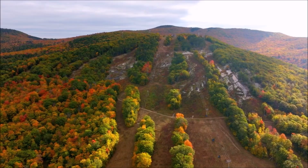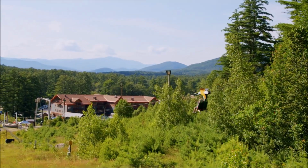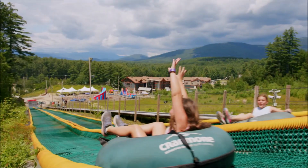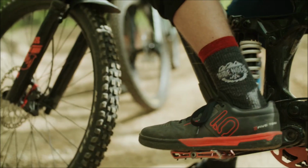People return to Cranmore year after year. This is a place where they come with their families, make memories, whether it's skiing and riding or a fun day in our mountain adventure park. It has been such a great experience, and it's truly an exciting time to watch Cranmore morph into a vibrant four-season resort.